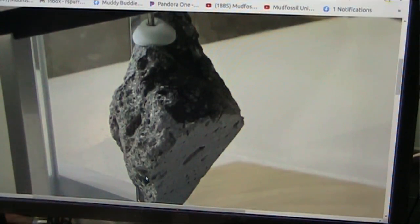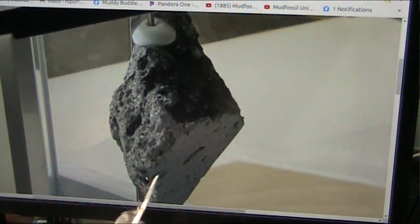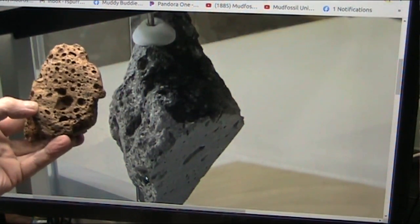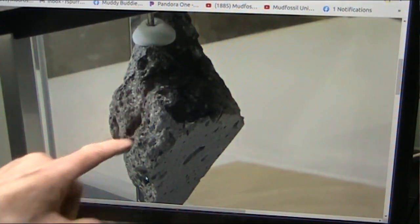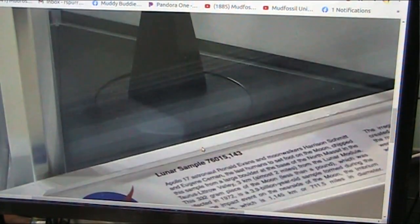This is Roger, Mudfossil University, looking at a sample of a lunar rock on demonstration at the White House, which is exactly what I have here, only this is a terrestrial lung, and that is a lunar lung. That, I can tell you exactly what that is made of. Now, anybody that understands what a lung is made of can.